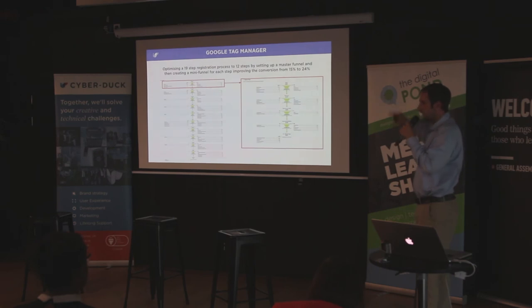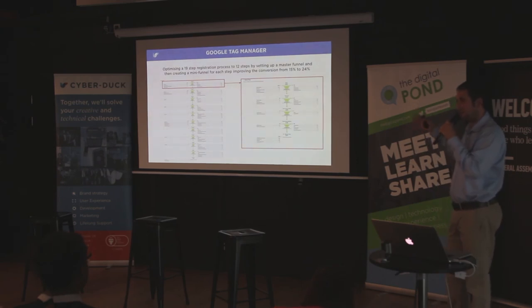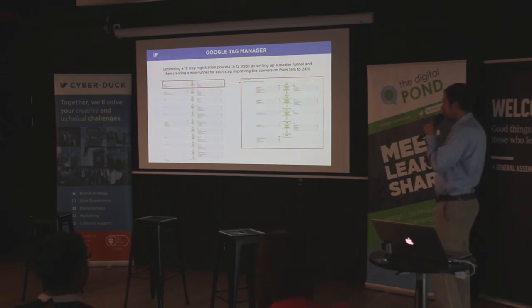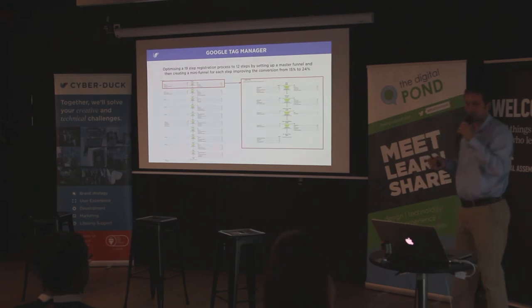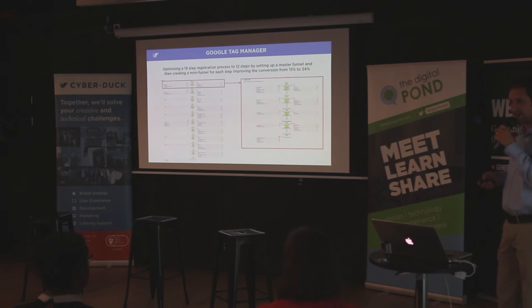So for each part of the funnel, there's a mini funnel that you can basically zoom into to find issues with various fields, and you can actually see where users are experiencing problems. We then managed to get it down to 12 steps and improve the conversion rate by 10%, which is a huge success for this particular client, absolutely massive.